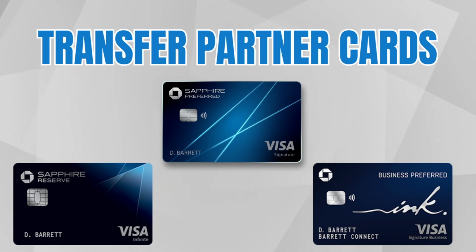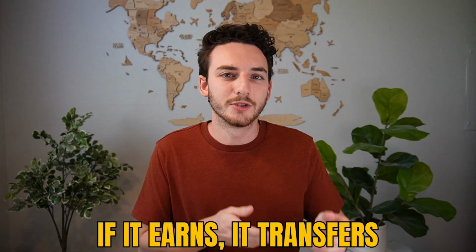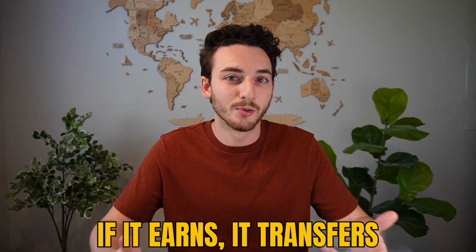The only problem with the Chase no annual fee cards is that even though you are earning the transferable currencies, you can't actually use them to transfer to travel partners unless you have an annual fee card. But with Amex, you don't have to worry about getting specific cards that are going to give you access to the transfer partners. Even if you only get one no annual fee card with Amex, you can still use those points to transfer out to partners. So the rule with Amex: if it earns Membership Rewards when you use it for purchases, then you can also use it to get the maximum value out of your points by transferring them.